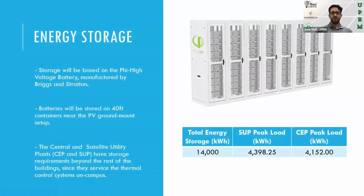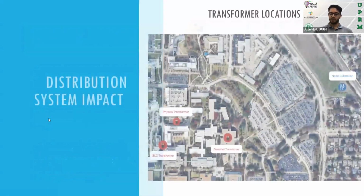Moving on to the energy storage system, we chose to use a simplified high voltage battery because of their eco-friendly material composition and easy scalability based on their modular design. The main goal of the university was to cover the load of two buildings, the SUP and CEP, for a minimum of 1 hour. Around that, we sized our energy storage system for a capacity of 14 megawatt hour, around the peak load shown on screen.